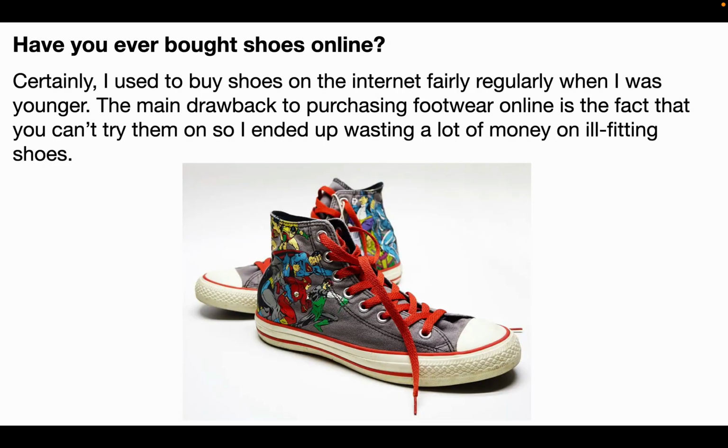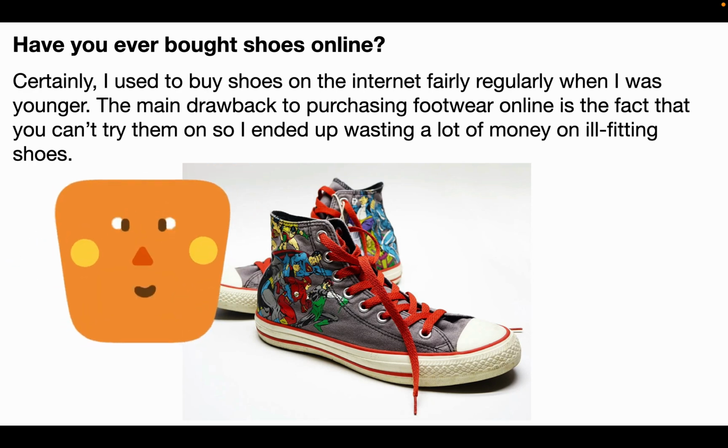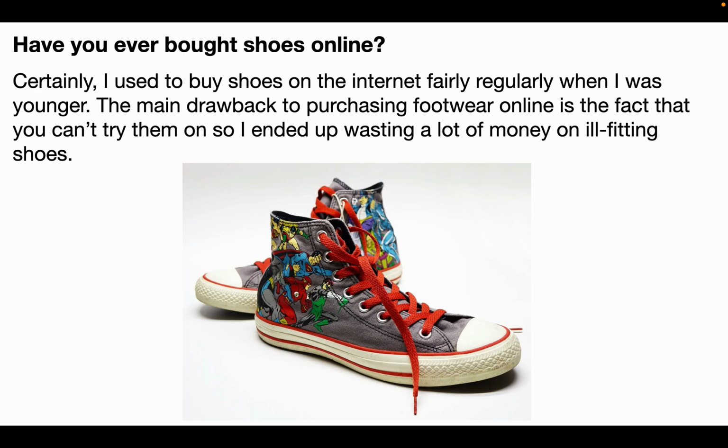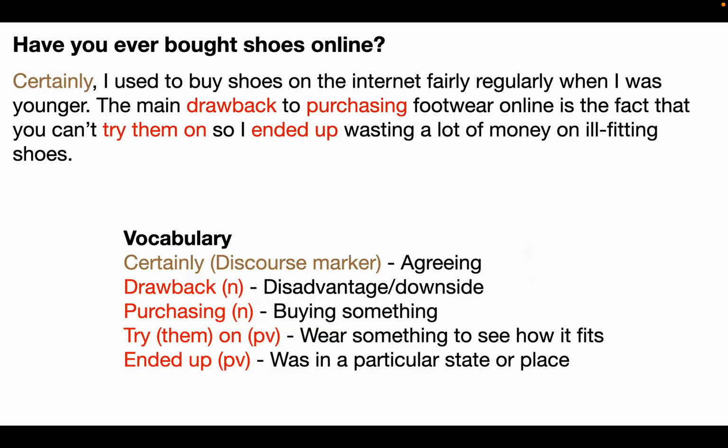Certainly, I used to buy shoes on the internet fairly regularly when I was younger. The main drawback to purchasing footwear online is the fact that you can't try them on. So I ended up wasting a lot of money on ill-fitting shoes. Let's look at the vocabulary I used there.